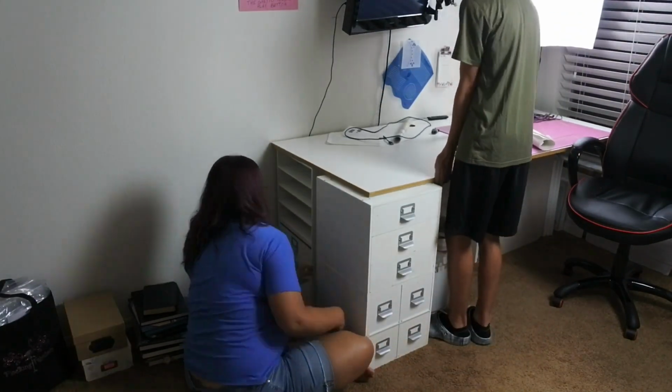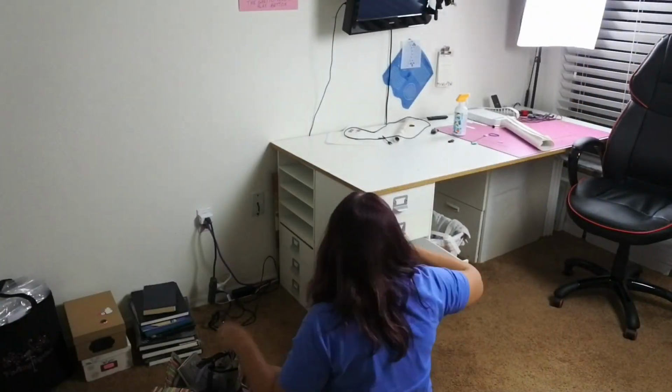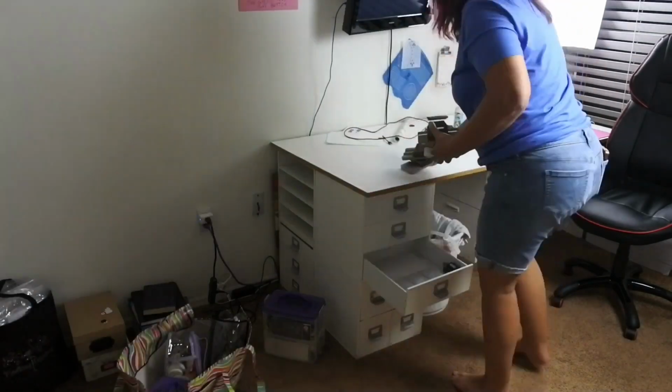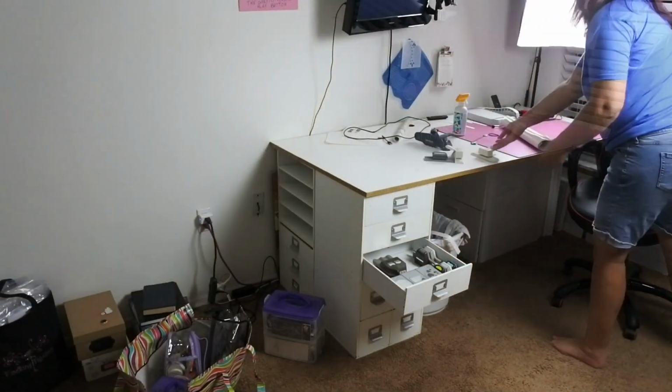So I first started to bring over my punches, and my thought was I'll be able to get all my punches in here. And you know that I store my punches over to the right, and I don't like them over there because they're too far. They're on the other side of my Fat Max box, and it's just too far to reach.